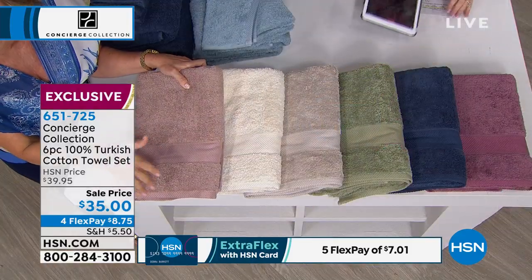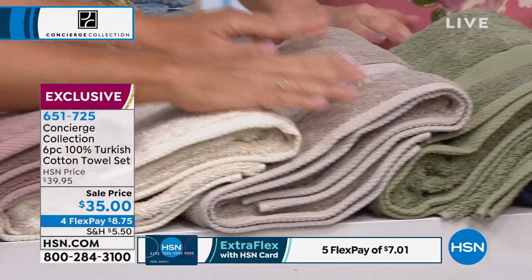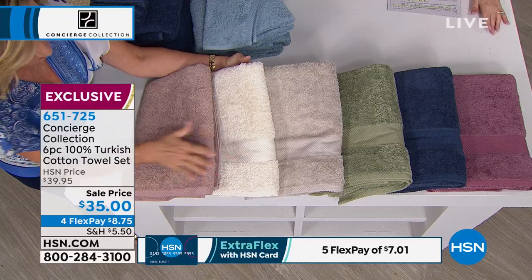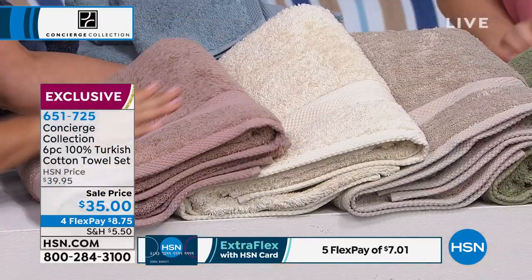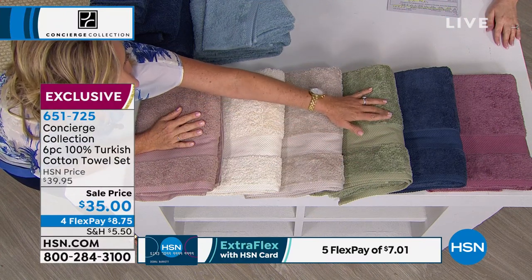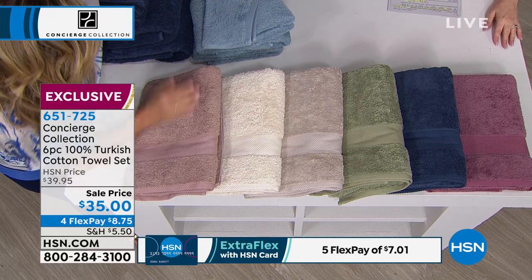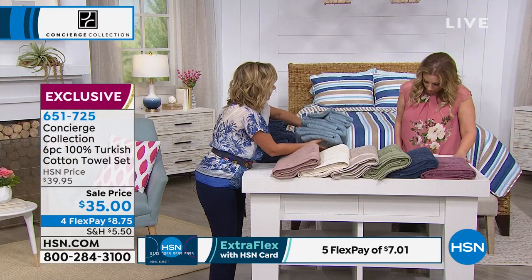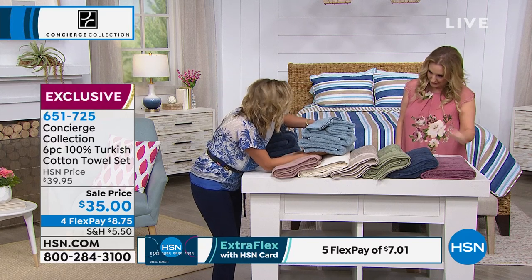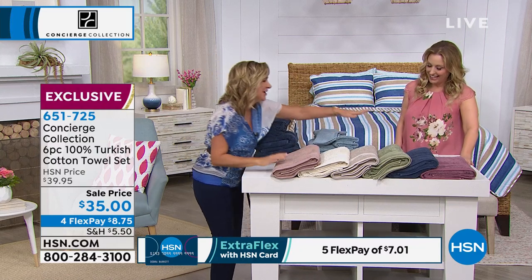It is a steal. So we have the taupe, we have the ivory, we have a beautiful beige, and very rare that we have these three. I love this. Taupe, ivory, and beige, you can mix and match. I think that's so pretty. We have sage green, we have your blue, and then down at the end we have mauve. And then, is this aqua, I believe? We are calling that light blue. Sorry, light blue. And there's your blue.